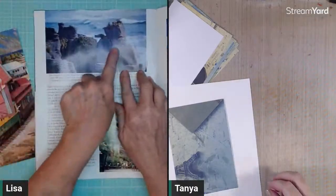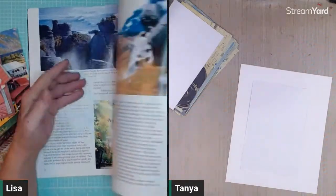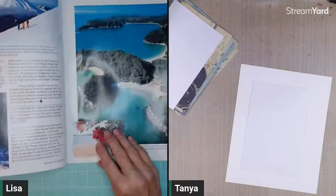And then here's one that's just rocks. So you could add, you know, whatever you want into that. This would be fun.